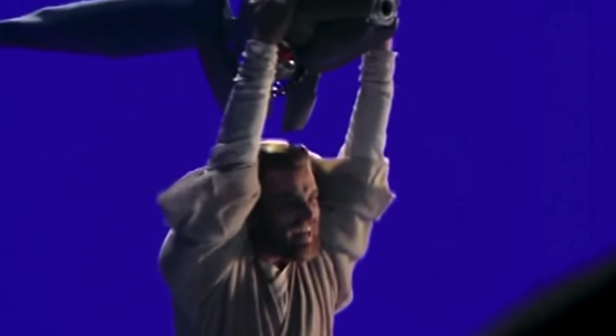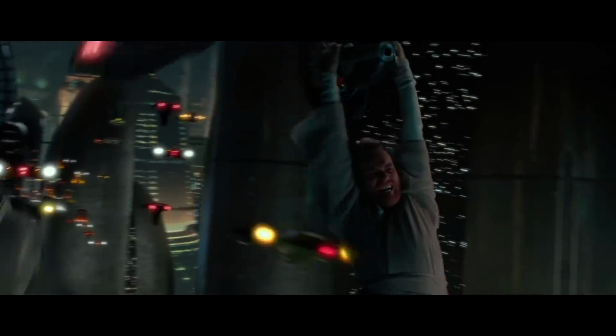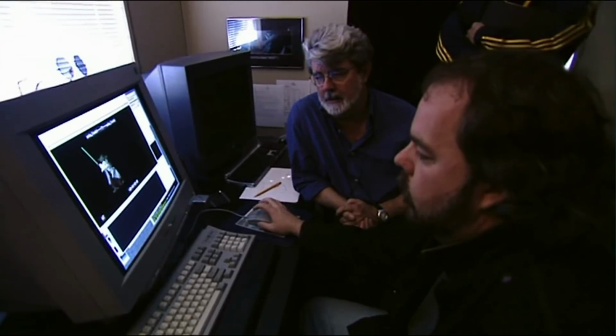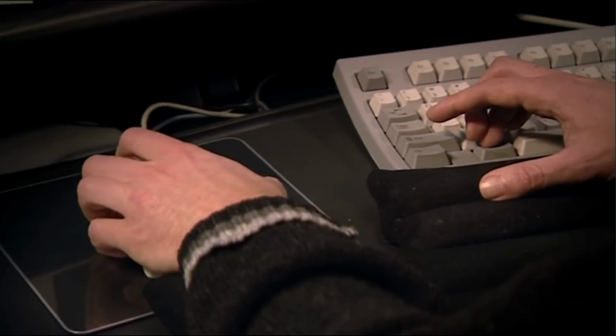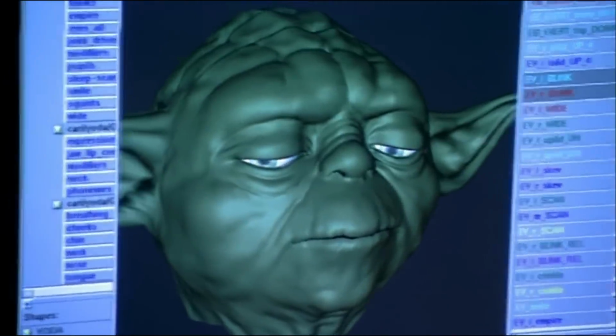Animation director Rob Coleman was initially under the impression that some of the cityscapes and backgrounds Lucas required for Episode 2 were going to have some practical elements, but he soon learned this wasn't the case. Of the 2,000 effect shots in Attack of the Clones, around half include completely computer-generated characters. A team of 60 animators worked alongside 340 ILM artists and technicians to render some of the most well-known Star Wars faces in CGI, including a certain little green Jedi Master.